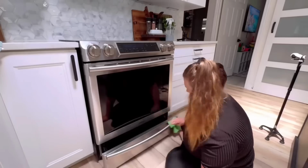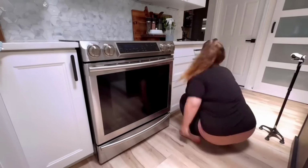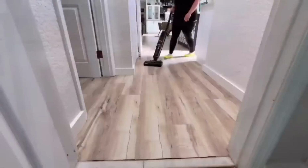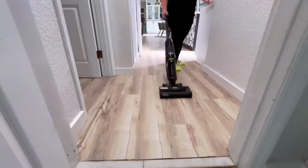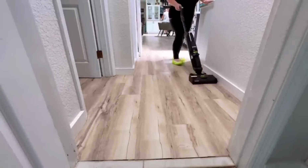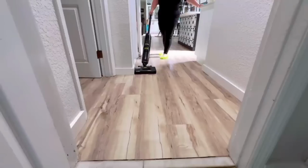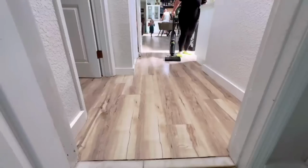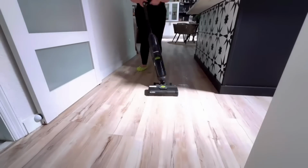So that is what I'm doing here. This is just the multi-purpose cleaner, and I'm just spraying stuff down. But then I did want to go in and do a quick vac mop. Best invention, I swear, ever is these mop vacuums. I always have people asking about mine specifically, and I do love mine, but I have tried a multitude of them.